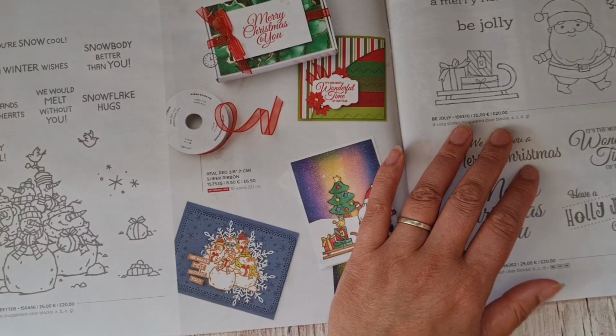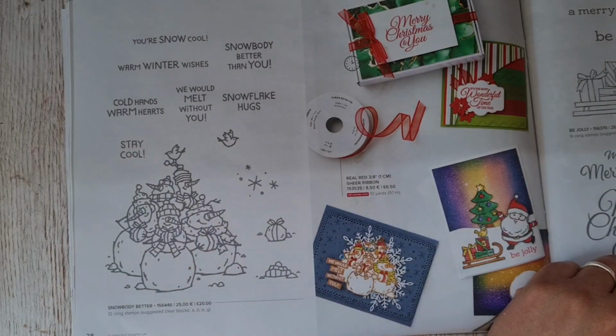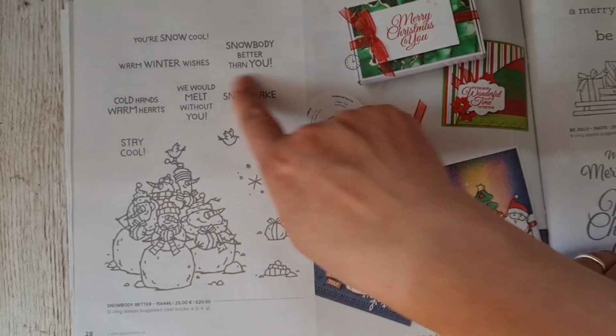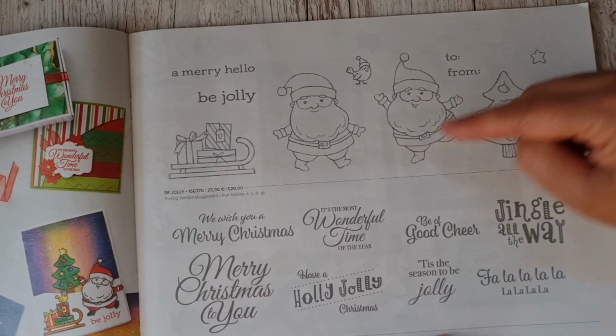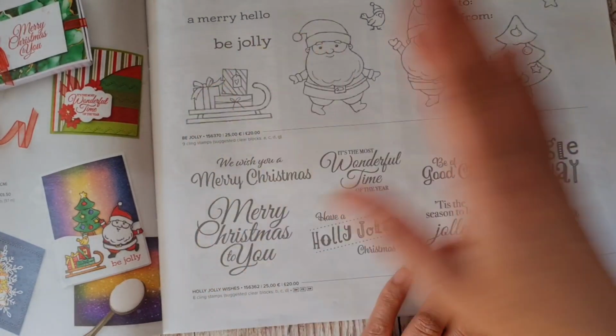Right, then we have a fun little stamp set called Snowbody Better. Little group of snowmen. I don't know if they're singing carols or what. Great for colouring in if that's your style. And we've got some really fun sentiments there. This is, I think, coming into the fun sort of jolly stamp sets now. We've got this one, Be Jolly, and it's this cute little Santa with tree and birds and presents.